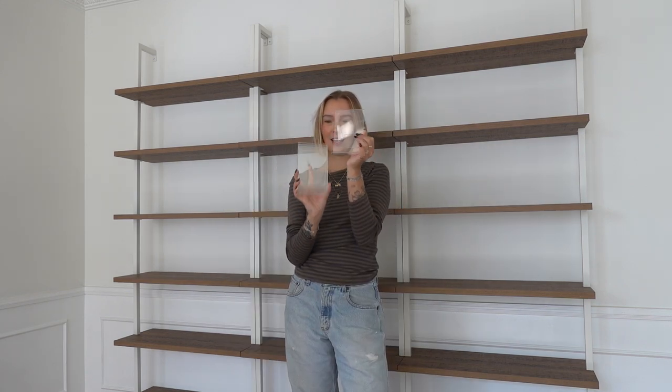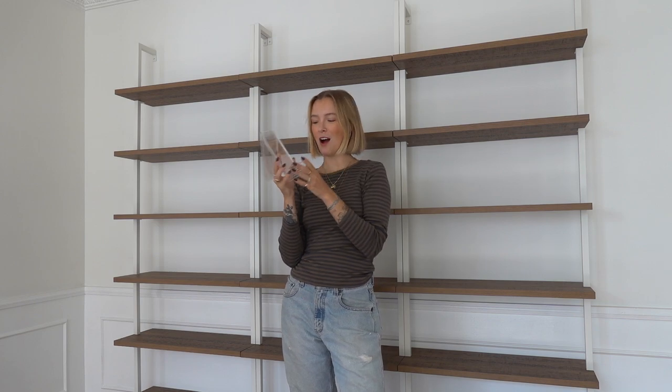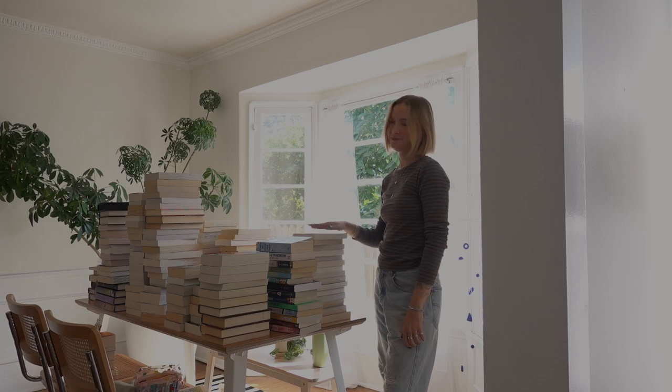I got these little display stands. I feel like a teacher, displaying my star students. So I'm gonna be displaying 6 of my special editions or my favorite books. I have a couple signed that I might just put out here to show off. So these will be really fun as well to decorate with. But for now, it's time to organize and sort.